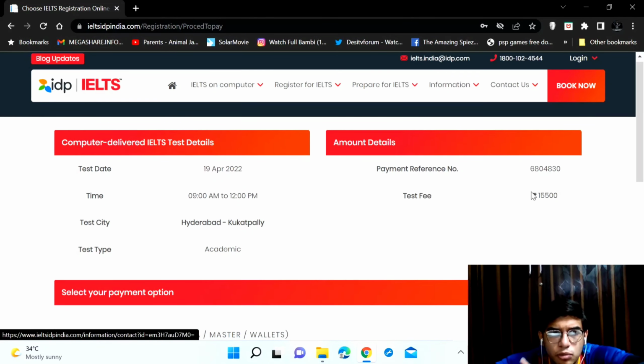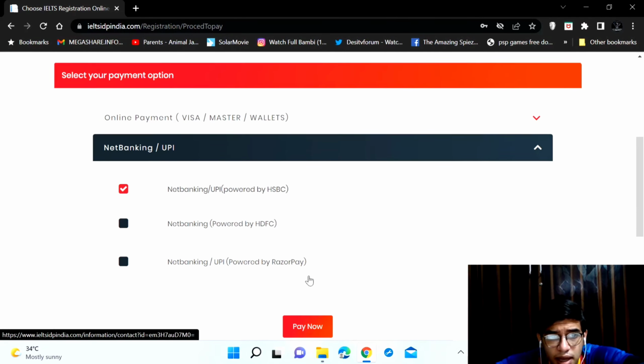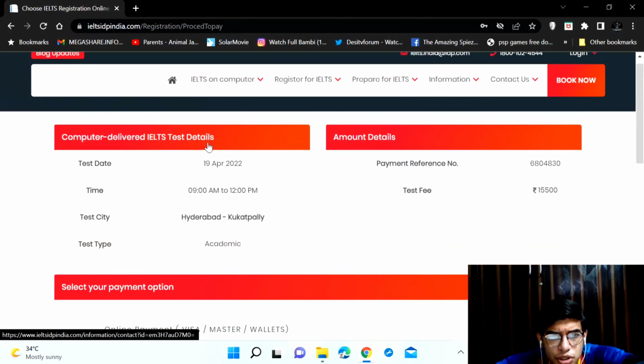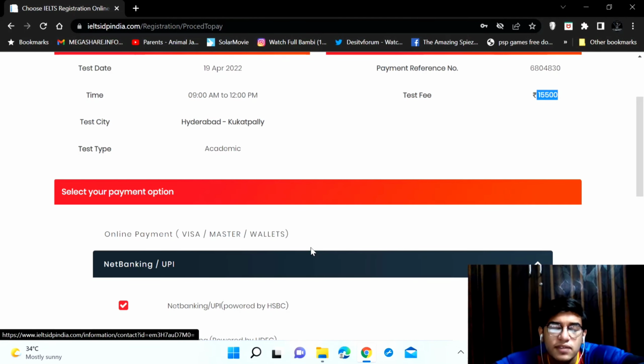And when you hit proceed to pay, again you see the payment amount which you need to pay, and there are options of online payment, net banking or UPI. If you ask me personally, what I did, I used net banking and I used Google Pay to pay my test fee. At my time it was around 14,700. I paid it at the end of March, and now I guess the test fee has increased.